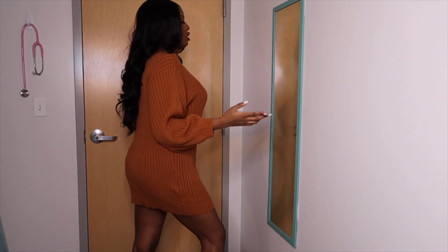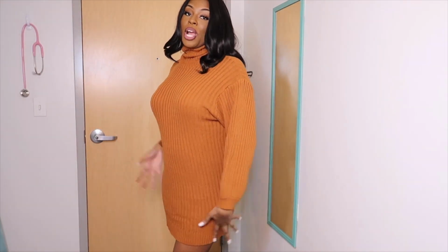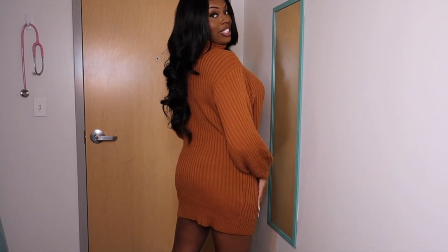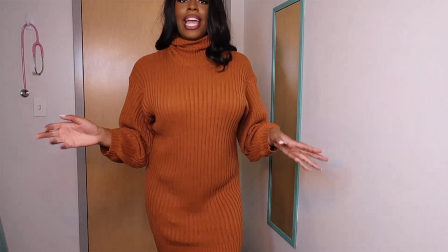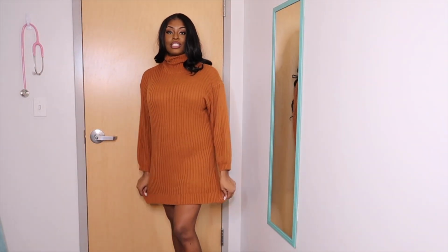So this dress, I think it's perfect for the Thanksgiving dinner day, you're helping out with the family, helping them with the dinner, tasting the food, doing your thing. But I would definitely style this with high knee boots, a black thick belt, and a nice jewelry piece because this dress is so cute.